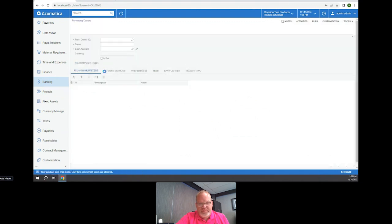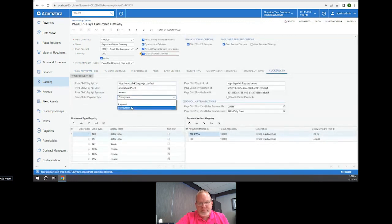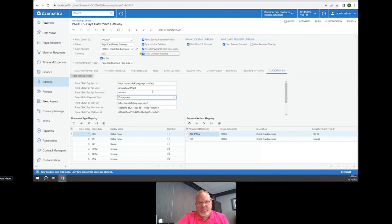So here in the processing center, you're going to configure how Click to Pay is going to bring the payment in. You have a choice of payment or prepayment. In this instance, I've set my configurations to bring it in as a prepayment. So you can configure it to come in accordingly.